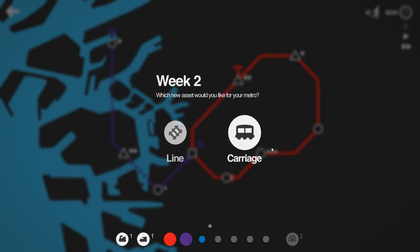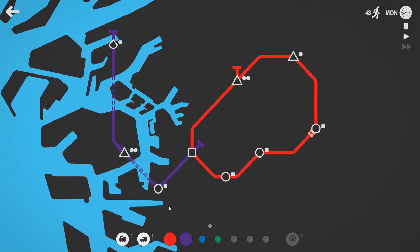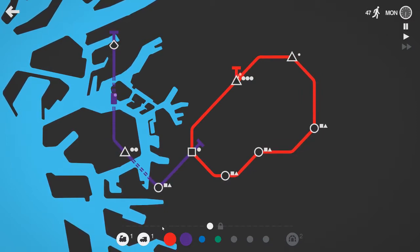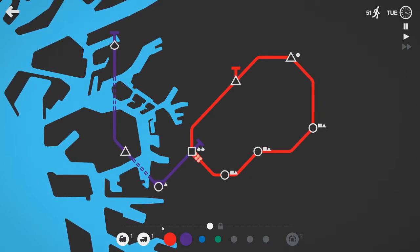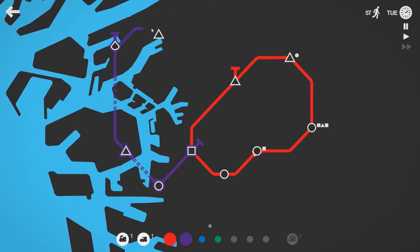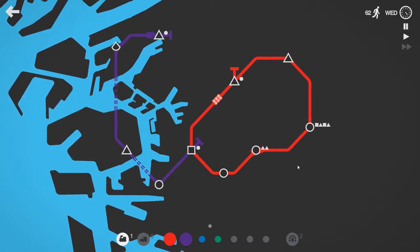Okay, this time I'm going to take a bullet train, and I'm going to take a line. Whilst I know bullet trains are best on long tracks, this one is going to go on a short track.